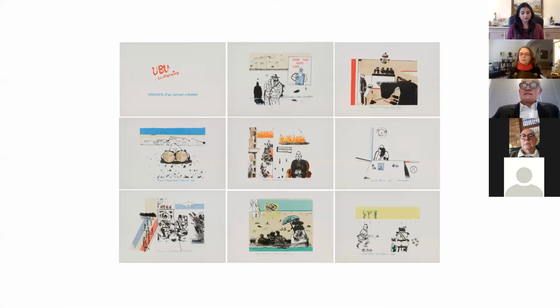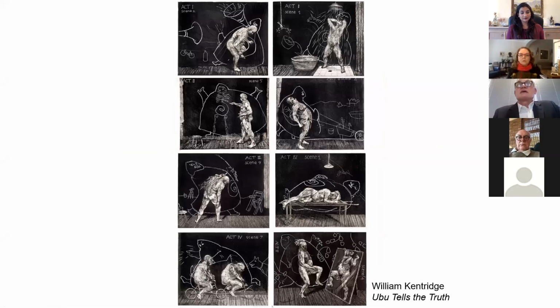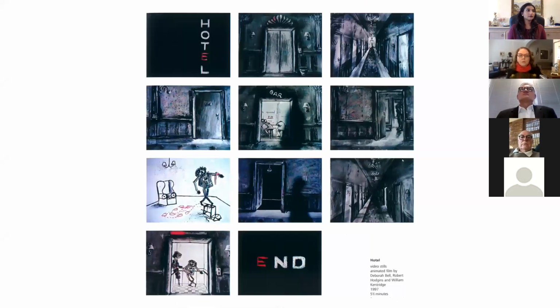Coming to Ubu then, this is Robert Hodgins's contribution to the Ubu project, and he looked at different historical moments in world history where Ubu or the so-called dictator would reign supreme. The bottom left, for instance, you have the Führer, Hitler, occupying Paris, for example. This is Deborah Bell's contribution to the Ubu portfolio. And William Kentridge's famous Ubu Tells the Truth, also 9 beautiful prints. This leads me to some of the video collaborations.